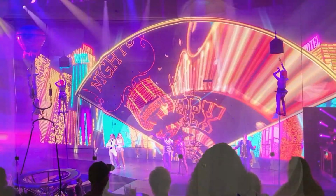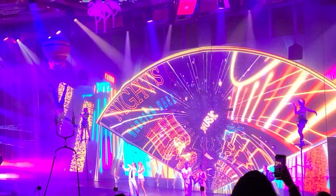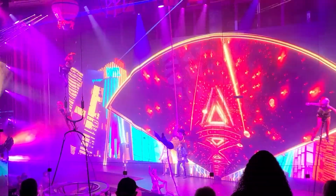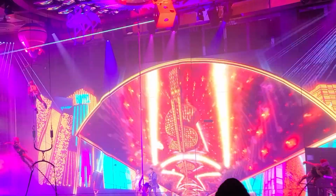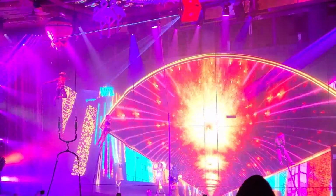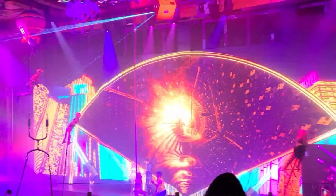I don't think you can go wrong on the Carnival Mardi Gras. I think they got you covered with whatever you want to do in the casino. And then as far as the activities on board, the mini golf, we really enjoyed that. Really enjoyed the roller coaster.